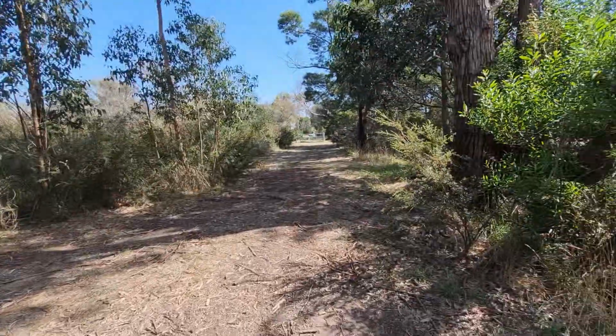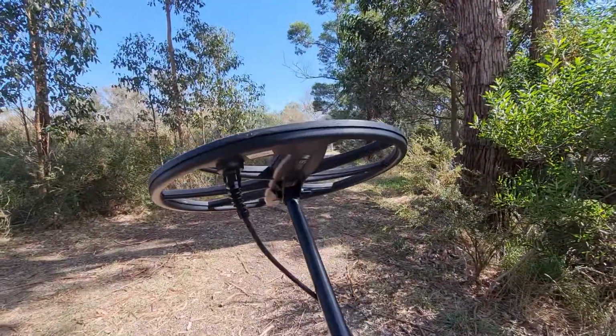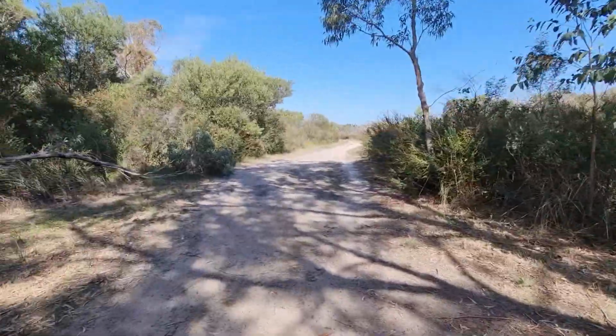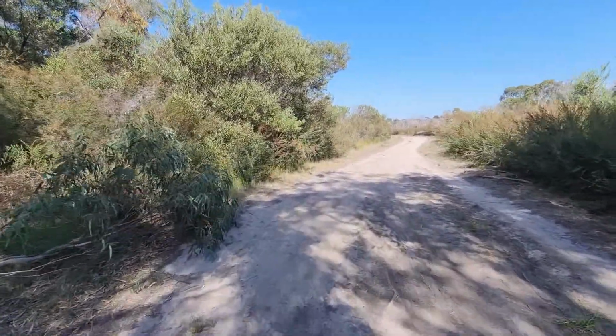Alright, so I just walked about a kilometre down the track. I could have just parked out there. This car's parked out there, he just pulled up out there. Anyway, keep going this way, see if we can find some pine trees.